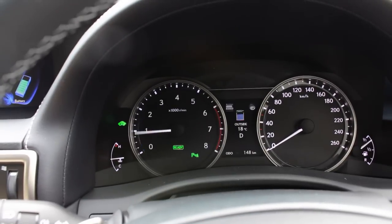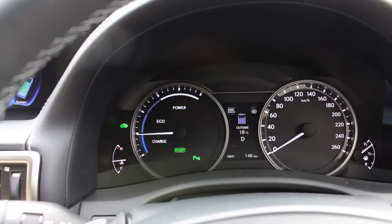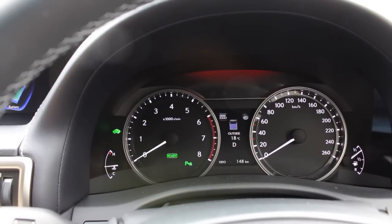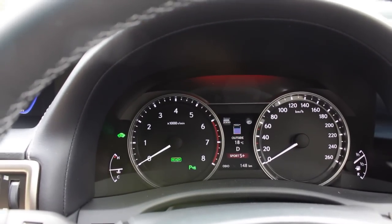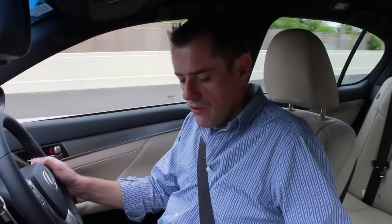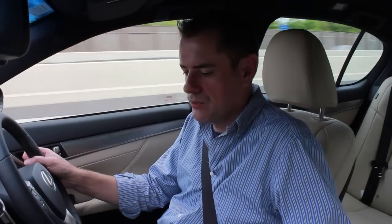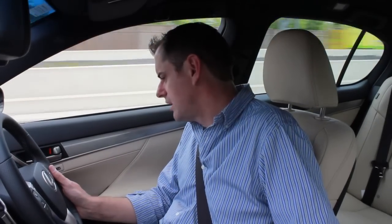When you're in normal mode, you get a rev counter. That's not a rev counter. It says charge, eco, power, all that sort of stuff. When you go into eco mode, it does it as well, and the dashboard all lights up blue. When you go over to sport mode, the eco monitor thing turns into a rev counter. Sweet! And the more plusy things you press, Sport Plus, and plus this and plus that. How do you turn off the traction control? Can you? Oh, you can. Oh, I don't want to do that.